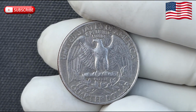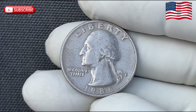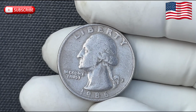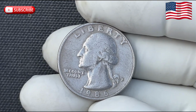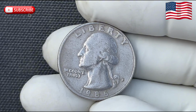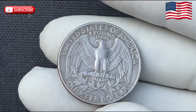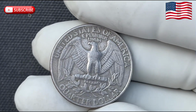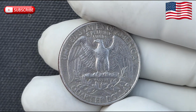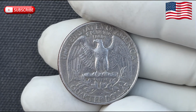Let's start by setting the stage. The year 1986 was a pivotal one in American history. The country was in the midst of the Reagan era, with major cultural, technological, and political shifts happening across the nation. While the world was turning in new directions, the U.S. Mint was busy producing quarters for the country's circulation.